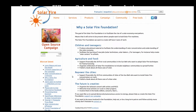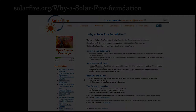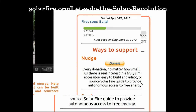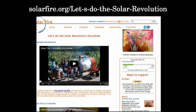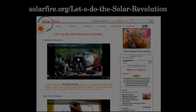Create a Solar Fire Foundation to steward and spread the DIY solar concentrator construction methods, and more. See the Solar Fire roadmap at solarfire.org/road-map. By supporting this campaign, you are helping spread and open source a cost-effective, high-power solar concentrator that can be built anywhere. This can help decrease energy poverty for millions of people and reinforce autonomy.